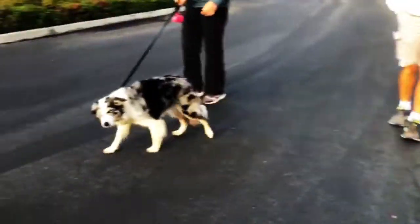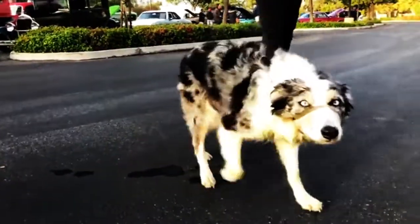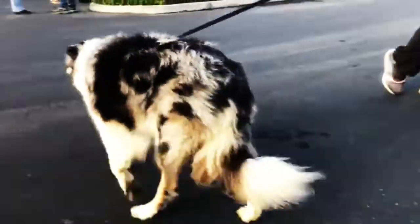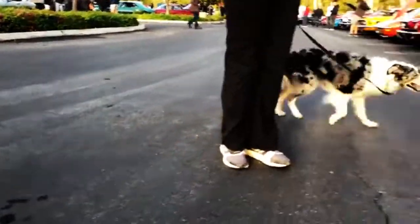And then there's doggies. Good morning. Good morning. What's that fuzzy thing on top? Who's this? Callie. Hi, Callie. All right.